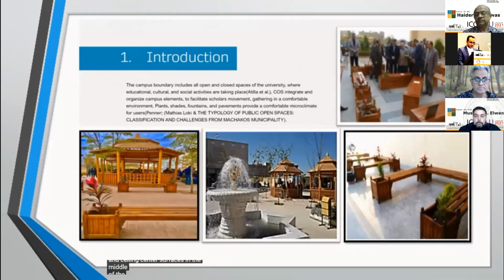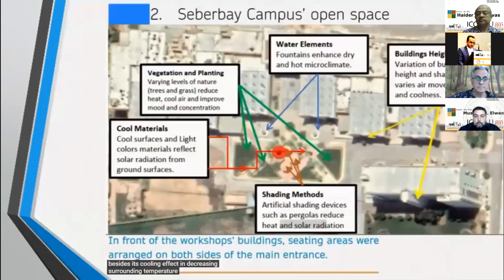In the middle of the square, four wooden pergolas were added to create semi-closed social activity shaded areas. Also, two fountains were installed for noise reduction, reinforcing a stress-free atmosphere. Besides, their cooling effect decreases the surrounding temperature. As we see here, the vegetation and planting, cool materials, shading methods, water elements, and building heights variation.